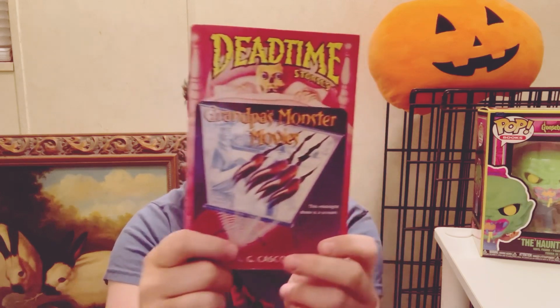So great. We have the introductory colors as red here. It goes very nice with that yellow font. We have a good contrast of the blue and the red here. And of course, just that red monster claw. So great. One of my favorite covers from the series. Definitely in my top 5.